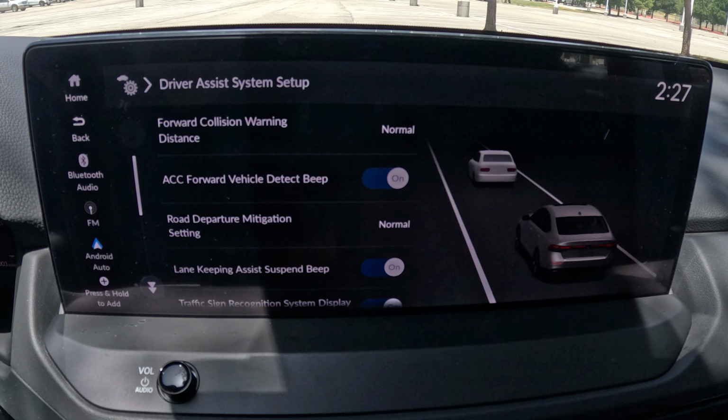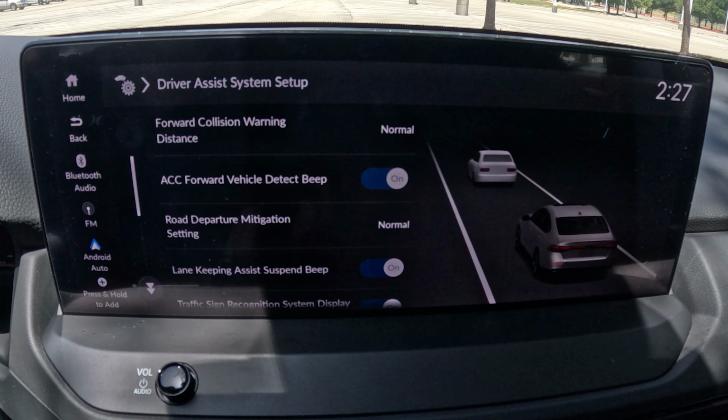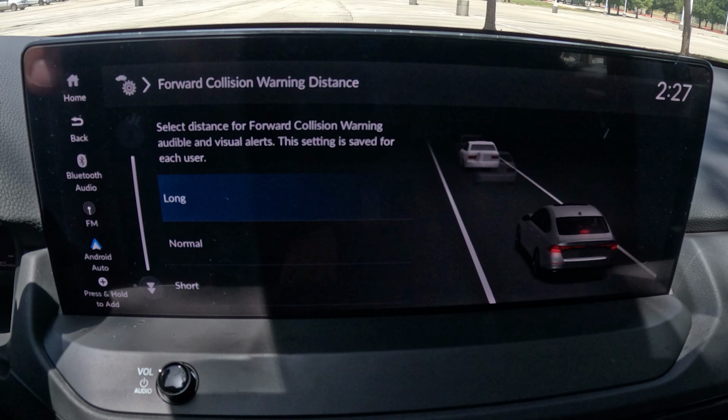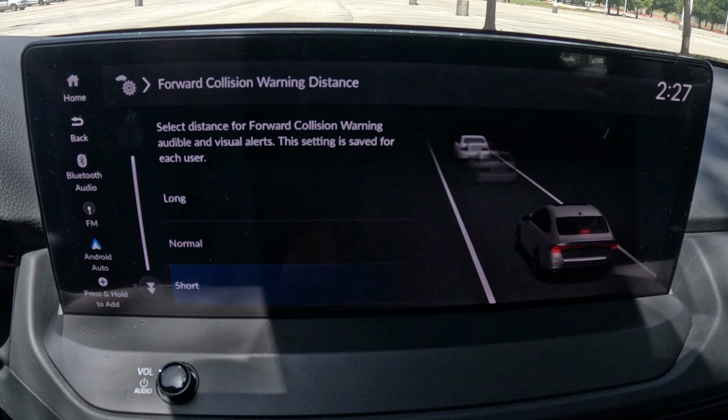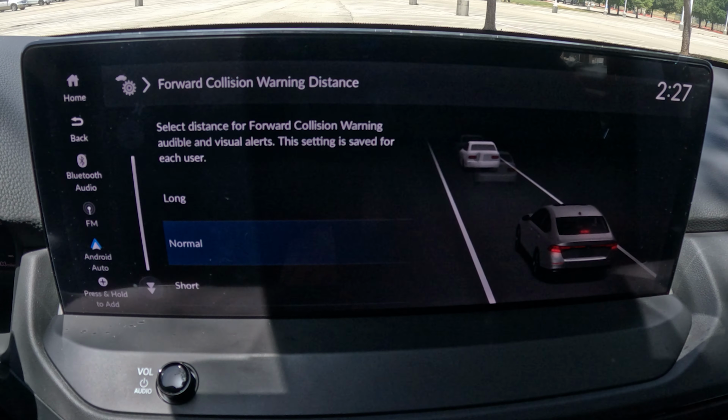Now, sometimes people will find that if somebody's turning in front of them, it can be a little bit touchy and pick them up and start to slow the car down. So understand that you can come in here and you can change this to a longer distance, or you can go to a shorter one, whatever makes it work better for you. So just know that the default is going to be on normal, but you can make these changes.